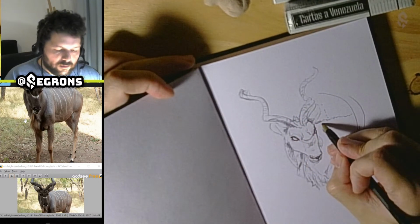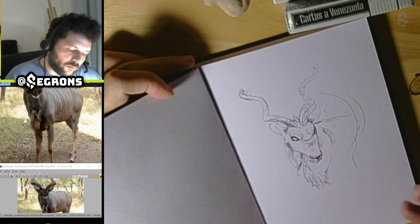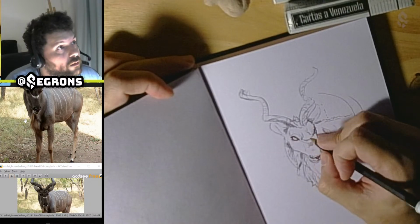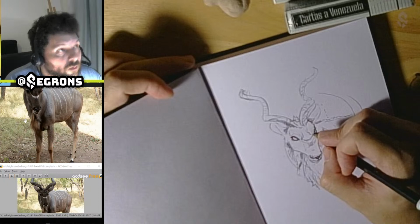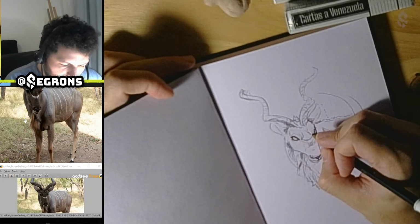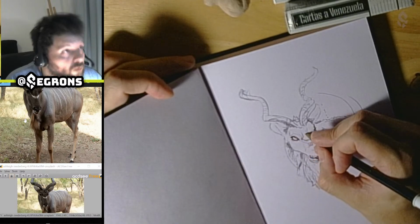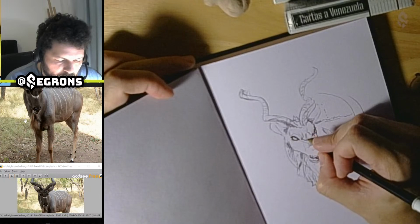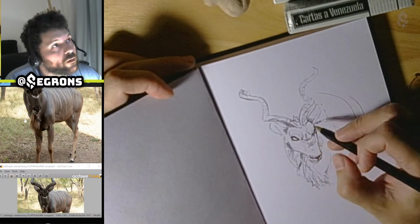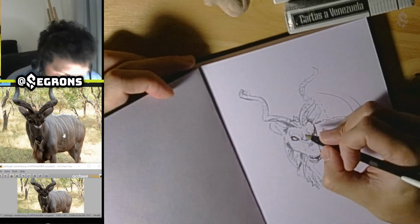It's just making stuff up here. I think it has those lines that go there. There's some shadows here, some shadows on the forehead, because it's partially backlit.